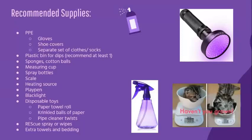Making sure you have some sort of heating source. Playpens are great, or if you just have a tiled bathroom that you can keep them in and spray everything down, that's fantastic too. Getting a black light, these little flashlight black lights, if you decide you're really into fostering ringworm and this is your thing. I think these are only like $10 on Amazon. They're great to have so that when you're doing the dips or bathing, you're able to focus your attention on certain areas, or if there's a particular spot on their face, you can get a little Q-tip and get right in there.